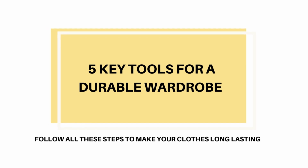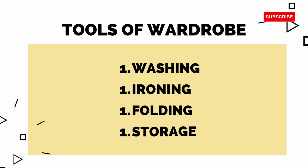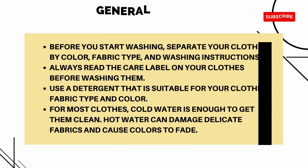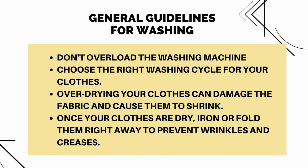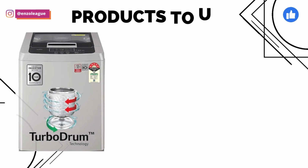Moving on to the 5 major tools that help you keep your wardrobe durable. To start with, one by one, let us see about washing. Here are a few general tips to keep in mind while washing clothes. You can also understand washing better when you understand the symbols of washing that are on your clothes. You can also try these products.